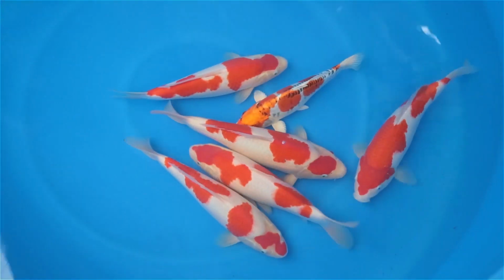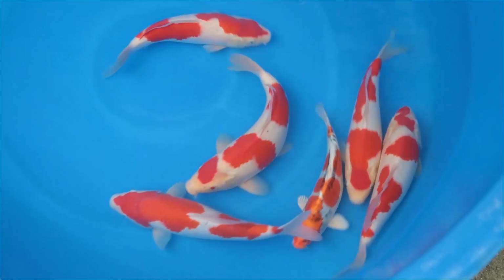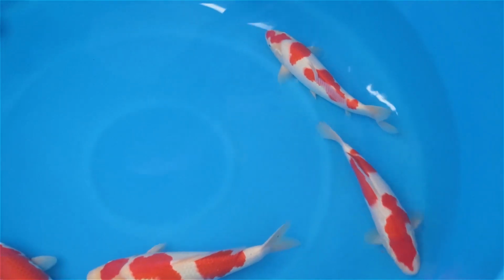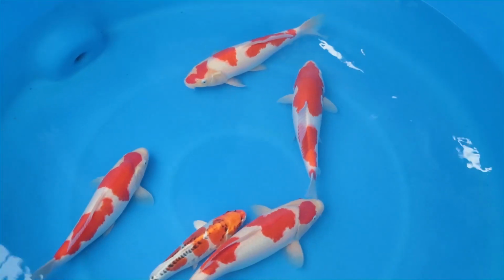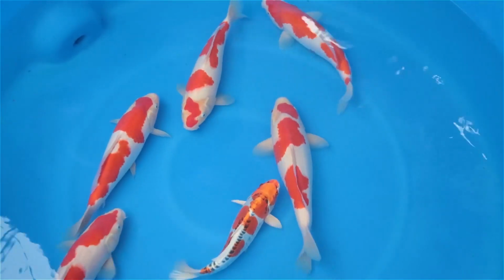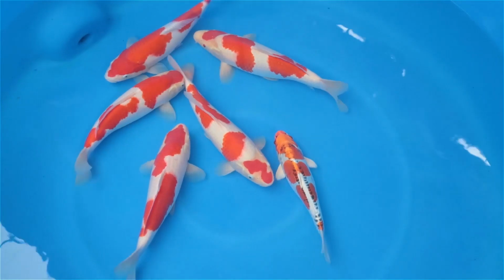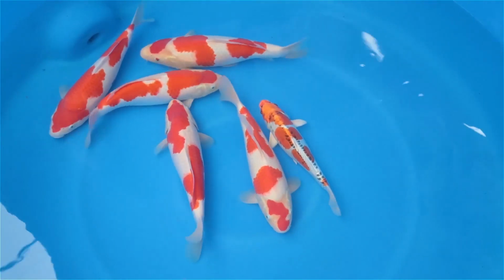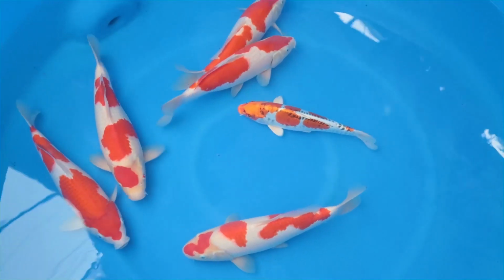There's one koi here I really like, and that's this one here. I think this fish, everything about it, it's actually very good. The pattern's pretty good, but it's difficult to sell fish really with colour on the eye in that manner. So that makes it a bit difficult.